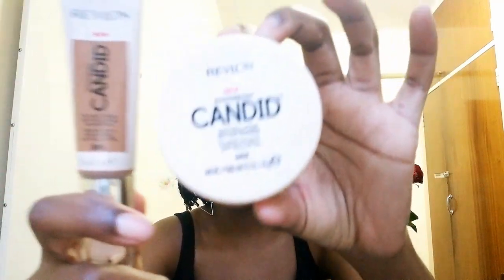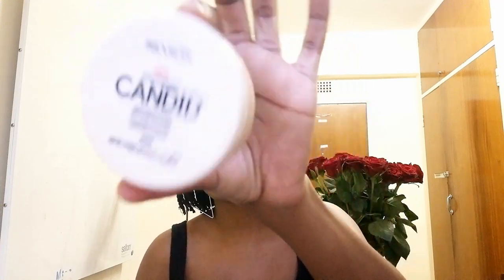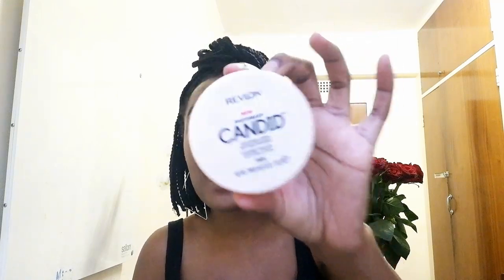So I would definitely recommend the Revlon Candid foundation as well as the Revlon Candid setting powder, not only because the foundation fits my skin, but also because the setting powder, as I've mentioned before, does fit my skin tone. It's not an exact fit, however, it does blend in with my skin tone a bit better.